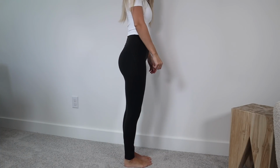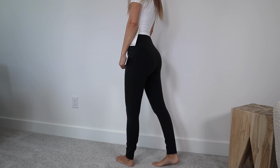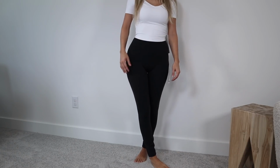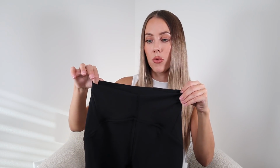I really like the seam detail on the front of this too. I don't know if you're going to be able to see this since this is a black pair. This reminds me a lot of the Unlimited pant, I believe, the Aligns. It doesn't add any bulk. It's actually really flattering, and then the front of this very slightly dips down a little bit, so it just really creates a very flattering fit too. This is in the 25-inch inseam.